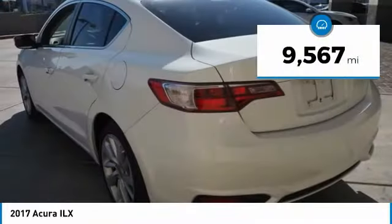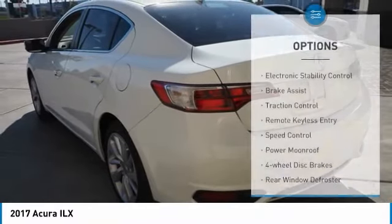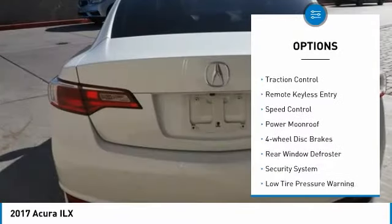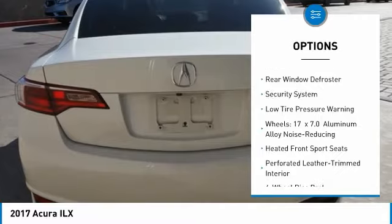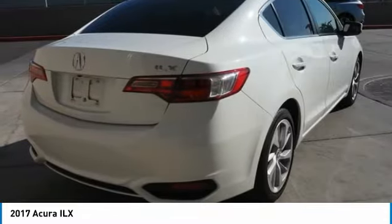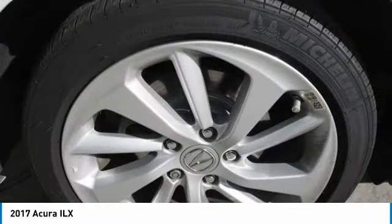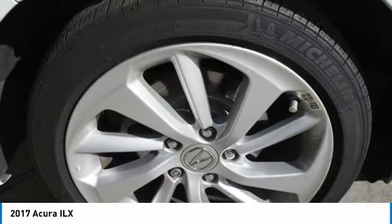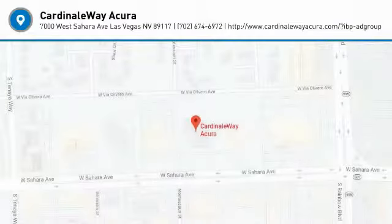This vehicle has less than 10,000 miles. Here are some of this vehicle's great options: electronic stability control, brake assist, traction control, remote keyless entry, speed control, power moonroof, four-wheel disc brakes, rear window defroster, security system, low tire pressure warning. A vehicle like this doesn't come along every day. Come in and get it before someone else does.